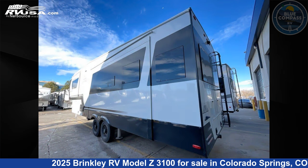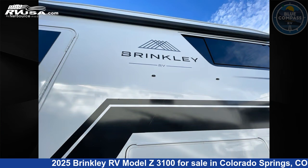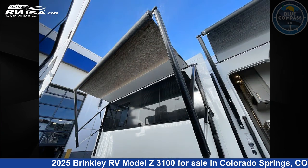This new Brinkley RV is 34 feet 0 inches in length and features sleeps 4, slide-out, and 75 gallons fresh water capacity. The floor plan layout of this fifth wheel features front bedroom, kitchen island, rear living area.